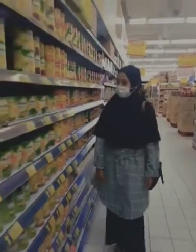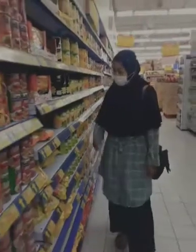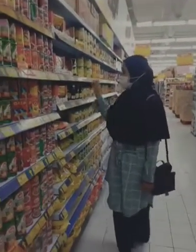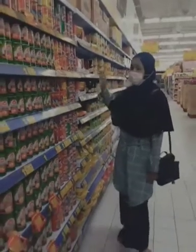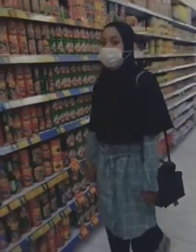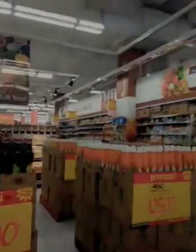For the next is the spice and dry goods section. In the section, there are canned sardines, canned meat, and etc. Which costs start from 10,000 rupiah. Next is the cooking oil section. This section provides various types of oil brands and of course, different prices.